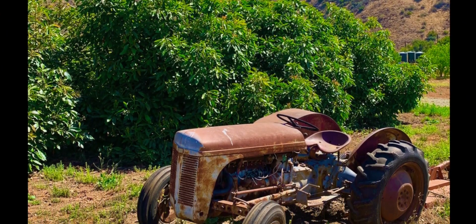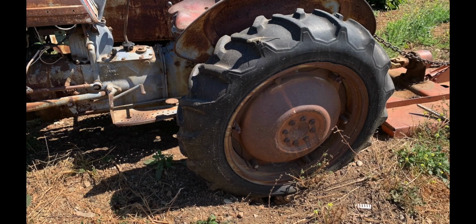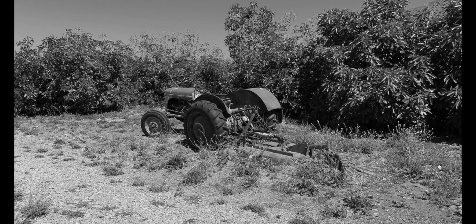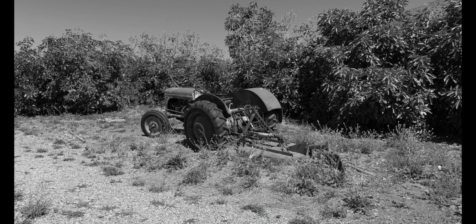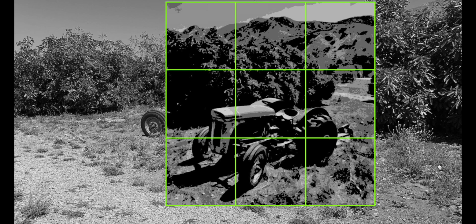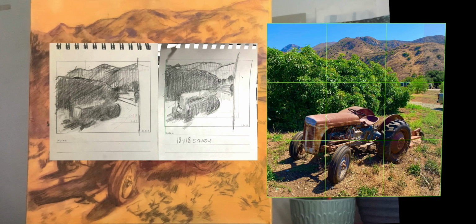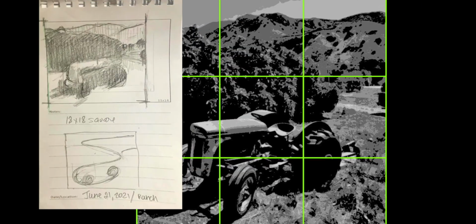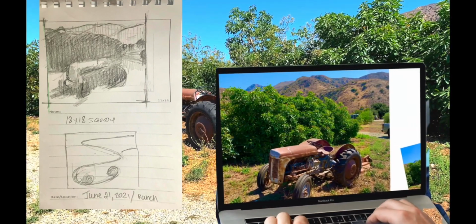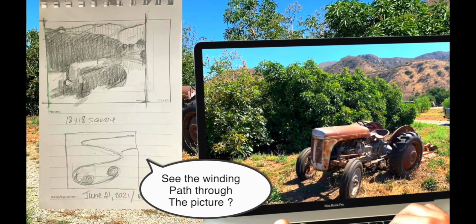I took photos of many angles, intrigued by the details, the shapes, colors of its wheels. I loved how the zigzag of the mountains in the midground created two diagonals and a winding path to the tractor. That was the final layout photo with a grid over top, and that was the reduced to values, people call them. Here is the initial drawing, and here is the initial quick sketch of shadow shapes and composition. This is my process. Under the thumbnail sketch, look, I drew a little line showing the winding path I can take through the painting. More on that later.